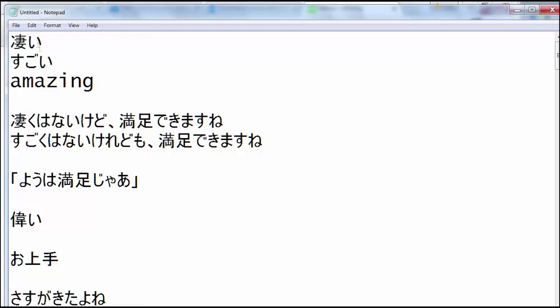So that was an example of using sugoi. I guess I can stop Camtasia.